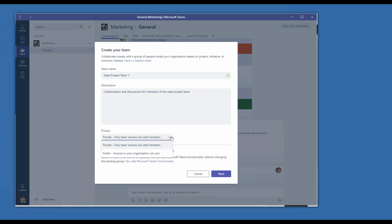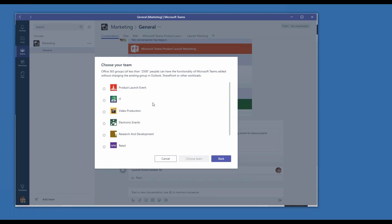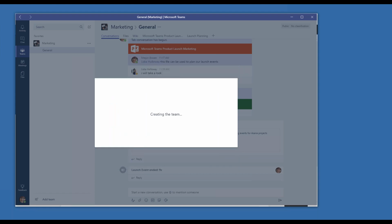Privacy. As we were talking about earlier, Microsoft Teams can be for internal use, or maybe I'm working with some external customers or vendors. So I can determine whether it is private and only I can add members, or whether anyone in my organization can do that. It recognizes me as the admin, and I want to say yes, I want to add the Microsoft Teams functionality. This is a very cool component, which allows me to determine where I want this to be part of other groups, as well as teams. So it's going to go ahead and create that team.